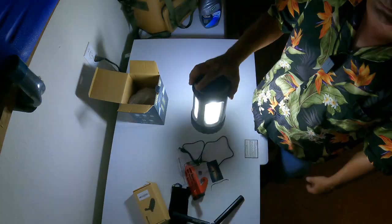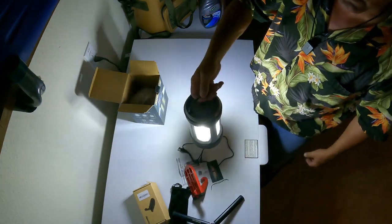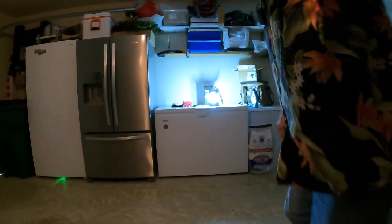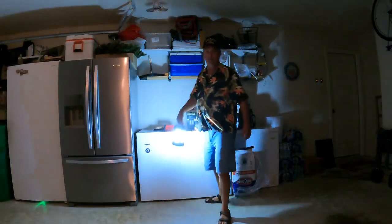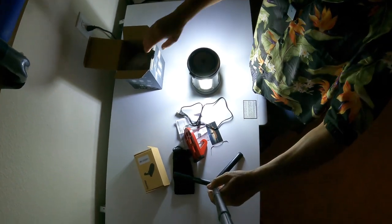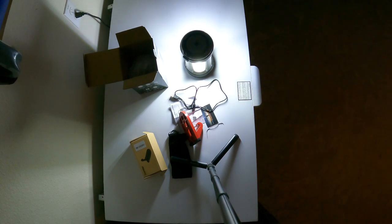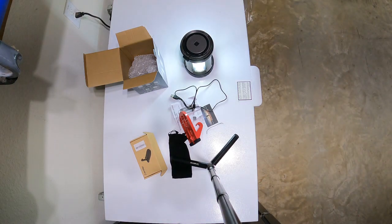It's very, very lightweight. This would be great to hang in a tent. Very handy. You could stand out on the side of the road and let the trainmen know the rails are out. All right, nice and bright, I like it. Turn some light back on.